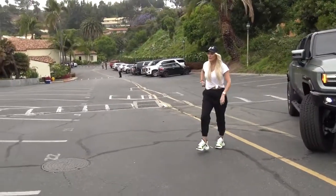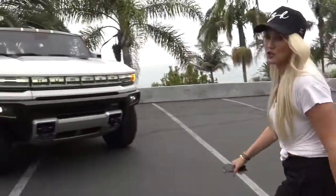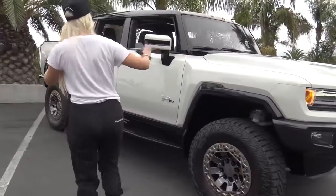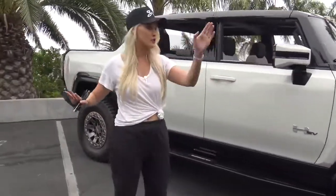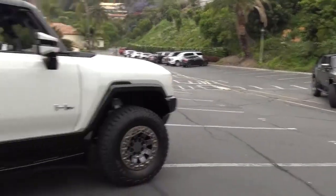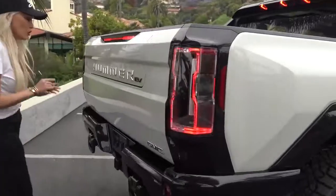All right, now over here we have the brand new Hummer EV pickup truck, and pretty much everything works exactly the same way as I've just shown you in the SUV. So the front lights up the same way as you walk up to it. Of course, this is where it all is different, basically. So you can open this up.